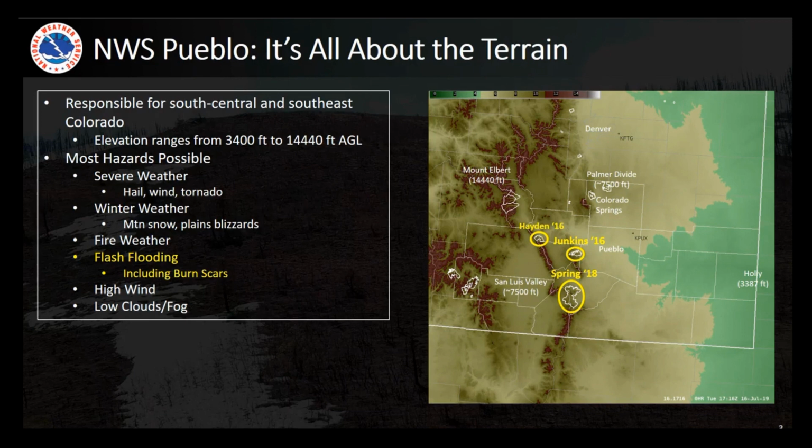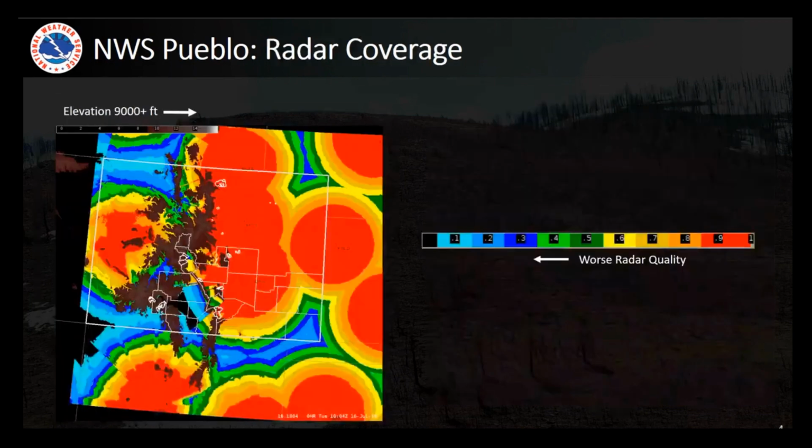Our most relevant burn scars currently are the Hayden burn scar here up on the Sangres there. And again, note that these burn scars are on very steep terrain. The Junkins burn scar there on the Wet Mountains, and the Spring burn scar there on the southern Sangres is our most recent scar. And I have the dates highlighted there because these burn scars are going to be most relevant within the first 2-3 years after that fire burned.